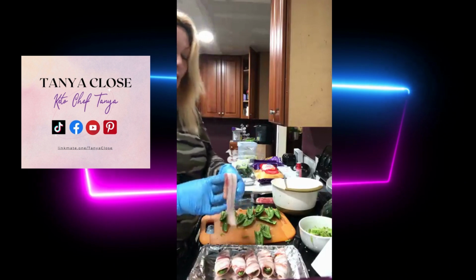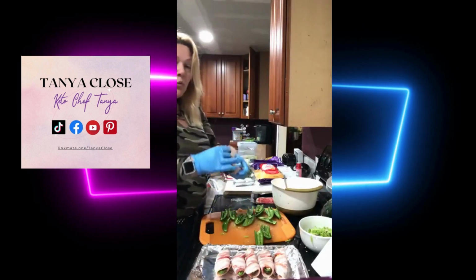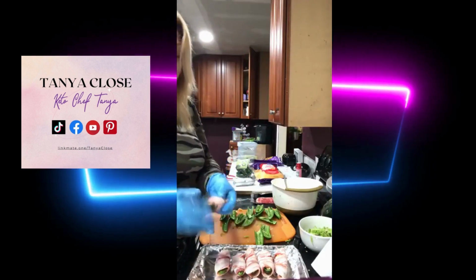It's bacon wrapped jalapenos stuffed with cream cheese and shredded cheddar.